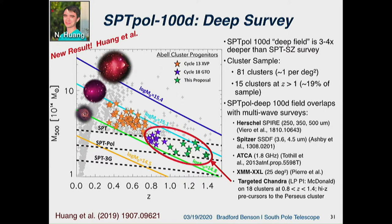Herschel is overlapping 100 square degree Herschel survey, Spitzer, ATCA. It overlaps one of the southern XMM XXL fields. In addition, we have a few different Chandra programs targeting subsets of the clusters in this field, particularly focusing on the high redshift end. So there's this large program a few years ago now, from Mike McDonald, focusing on redshift 0.8 to 1.4.